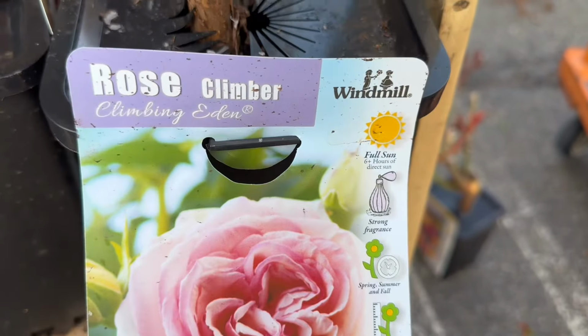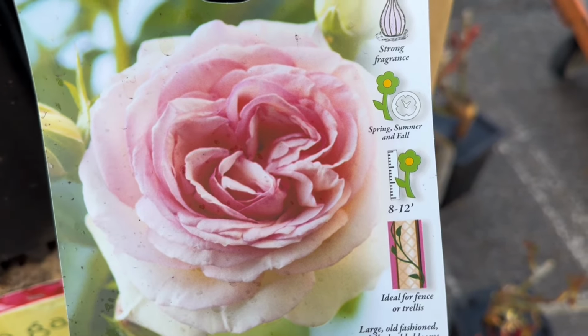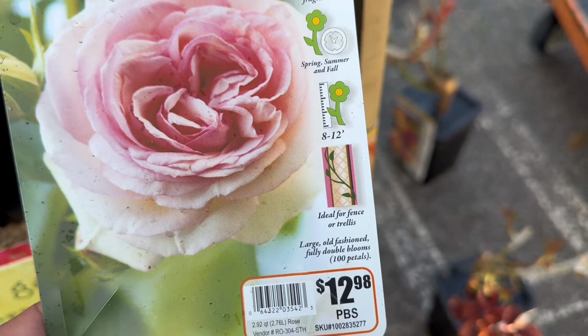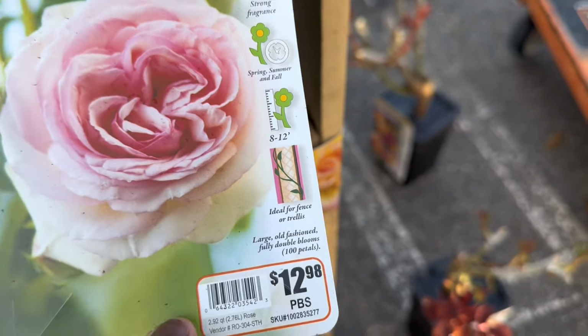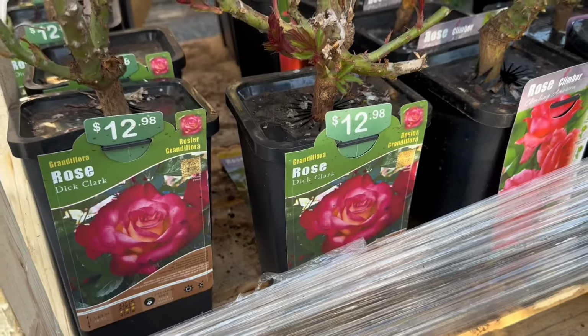Another climber, Climbing Eden. Look at the beautiful light pink blooms. 8 to 12 feet, blooms spring, summer, and fall. Large, old-fashioned, fully double blooms, 100 petals. And this climbing rose is cheaper, $2 cheaper. It's $12.98.